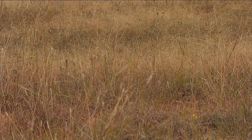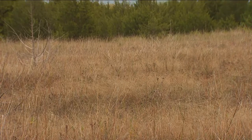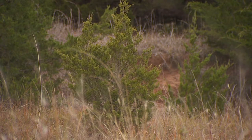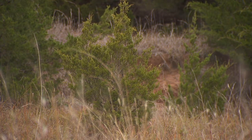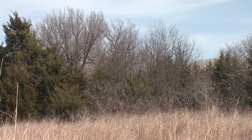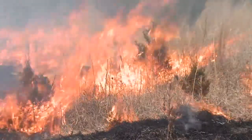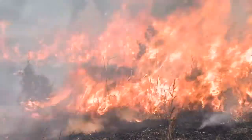Grassland untreated by fire will soon become dominated by woody plants such as elm, persimmon, Osage orange, and most of all, eastern red cedar. The woody plants shade out traditional prairie grasses and displace many of the native wildlife species. Eventually, the land becomes an eastern red cedar woodland. Eastern red cedar is a native tree to Oklahoma, but fire has kept it under control.